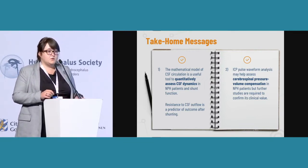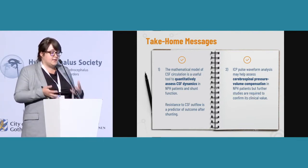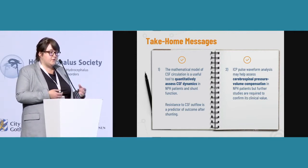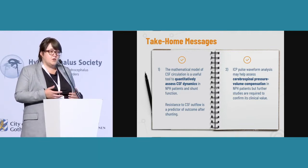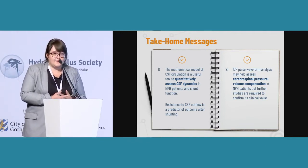And now allow me to give the floor to Dr. Villar, who will present a different perspective. We had the neurosurgeon's perspective before, and now we will be moving on to a geriatrician perspective on the usefulness of infusion studies and CSF dynamics assessment. Thank you.